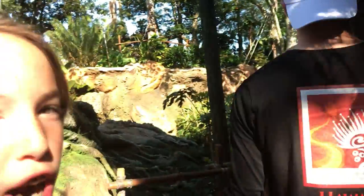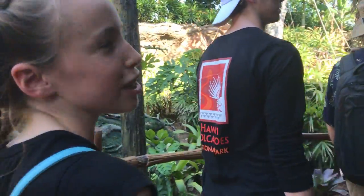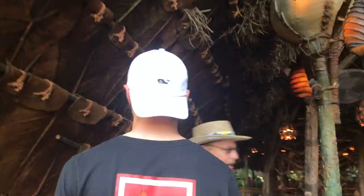It kind of looks like a tribe hut. I feel like it's a hut for a tribe. Yeah, it does kind of feel like a tribal hut, doesn't it? It does. I feel like I could live here. Could live here? Ooh, we've got some moss over here.